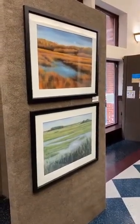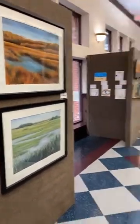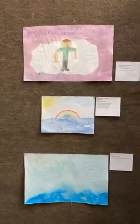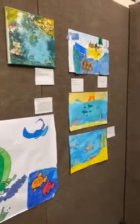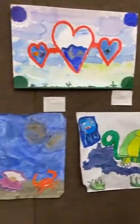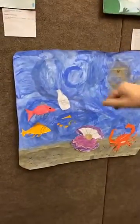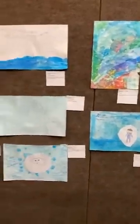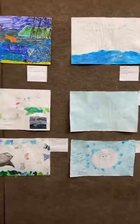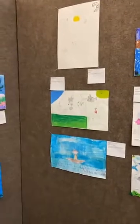This is the marshland, which is the tributaries really feed the ocean and are important to the ocean's health. More 3rd to 5th grade work. A number of them dealing, like this one, with pollution, and there are several others that deal with pollution over here. They're really quite amazing. And in this COVID time, most of these students are not in art class, so they're doing their work on their own.